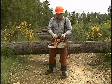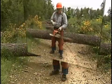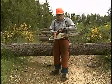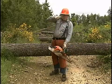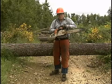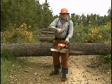So you're ready to start the saw. This is called the drop start method. You're using the weight of the saw to start it. The bar and the chain swings down toward your leg as the rope is pulled. If the saw starts, you're all set to make a clean cut right through your leg. Not smart.